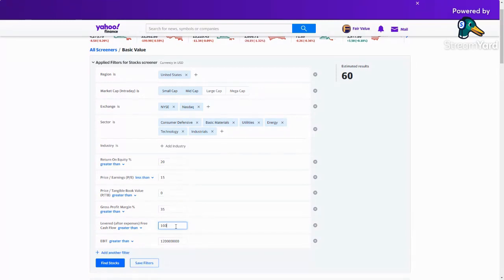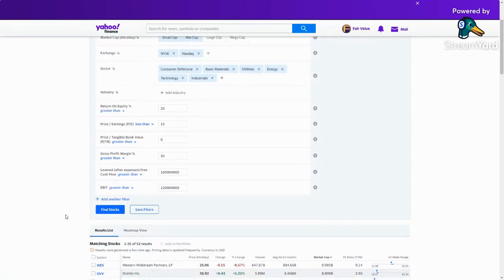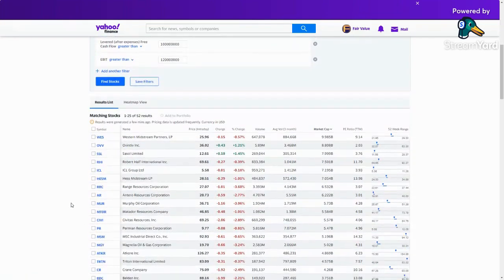If we say we need to have at least $1,000, nothing changes. 10,000, 100,000, a million, 10 million. One company dropped off. 100 million. Well, there we go. We're narrowing it down even more. Oh, it drops down to 8. So we'll leave it at this so we can see what these 52 companies are. And then just a positive EBIT is great. Again, that's just a number that I came up with to try and get something here.